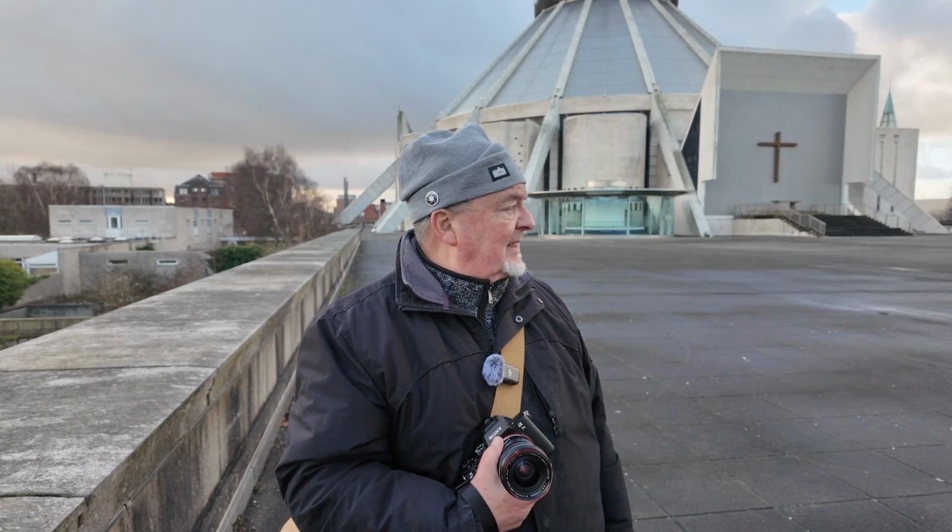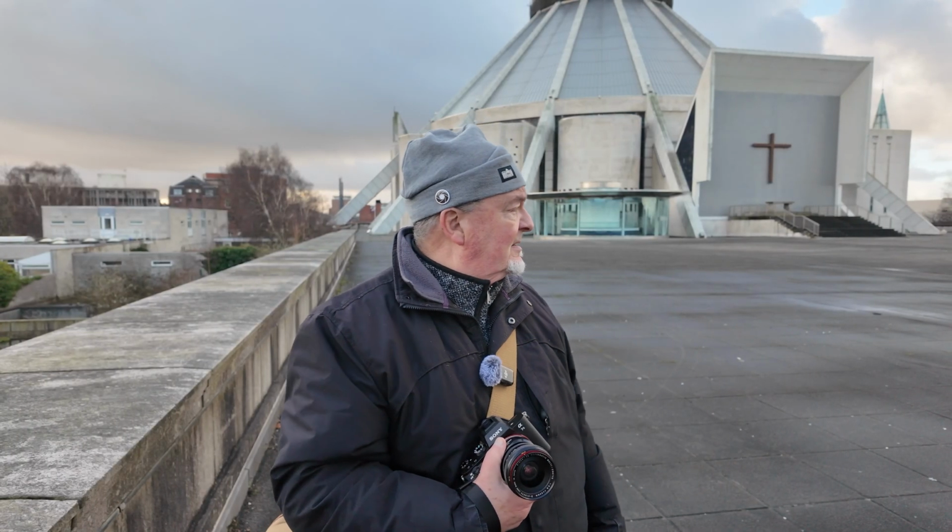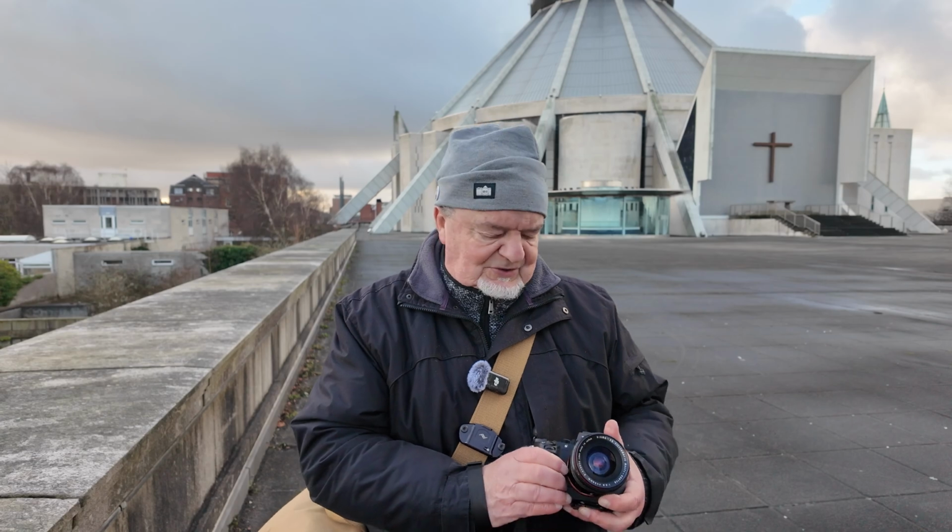And right now, just before the Christmas period, of course, you've got nativity figurines set out, and they're playing carols, and you may have caught sight or heard a guitarist just practicing in there. It's a fabulous building. What have I come out to photograph it with? About time I told you, really.